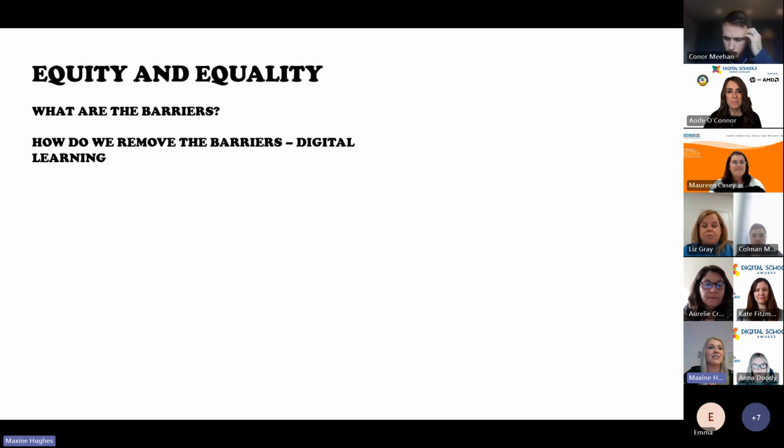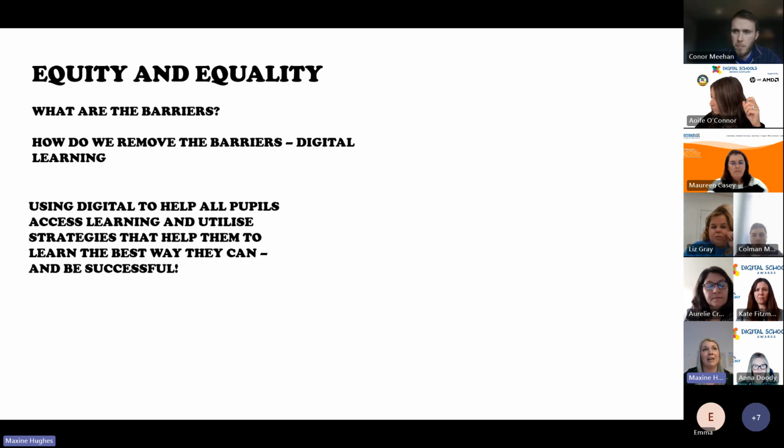Okay, so here's what we do as a school. We have an equity and equality element to our school improvement plan, and it's something that we're very proud of in terms of our achievements. What we do is we look at where all the barriers are for our pupils, whether that be in the classroom, out of the classroom, whatever that looks like, and then we start trying to remove them. And that's where digital really comes in, in terms of helping pupils achieve within their learning.